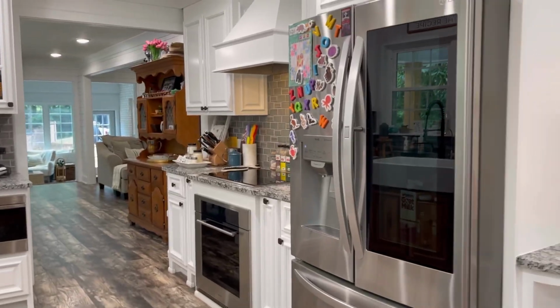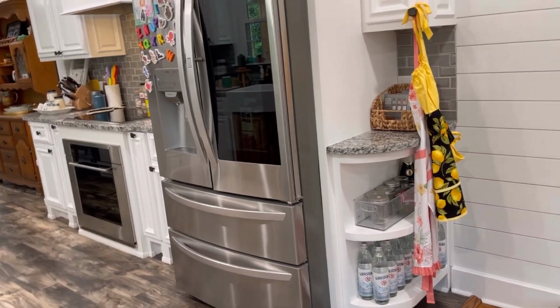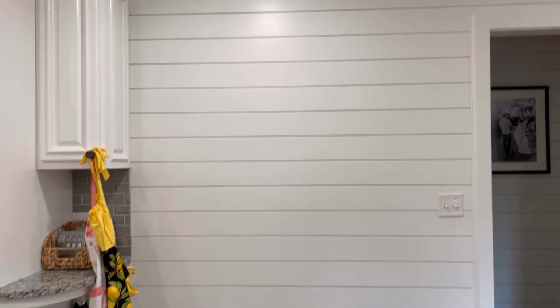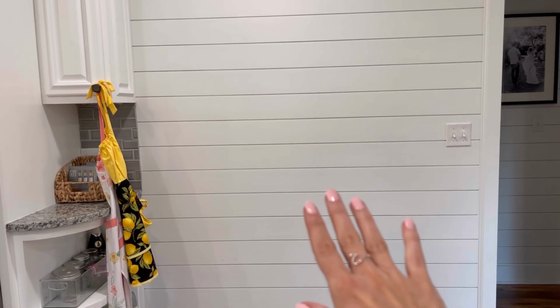So I'm going to show you what I may do, maybe. I haven't made up my mind yet. So this is what I want to do. So there's our refrigerator. We've got some more storage over here. This is just a blank wall. I think I'm gonna put another hutch here and do a coffee bar area here.